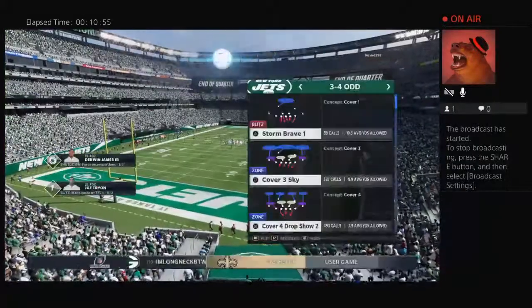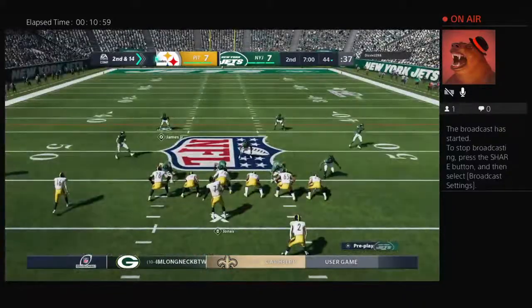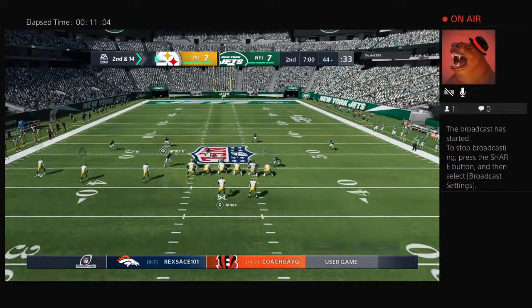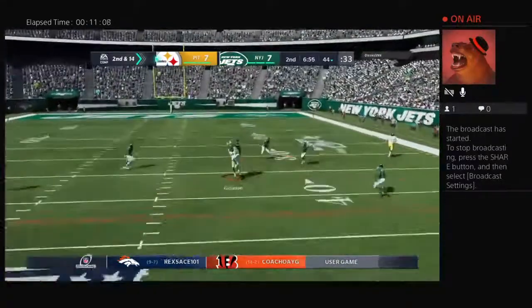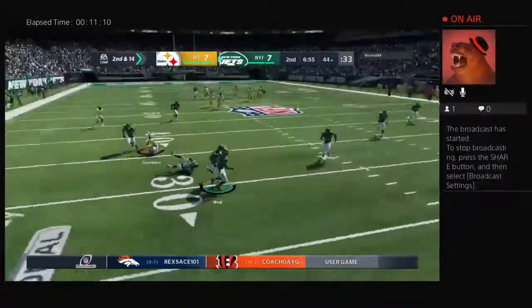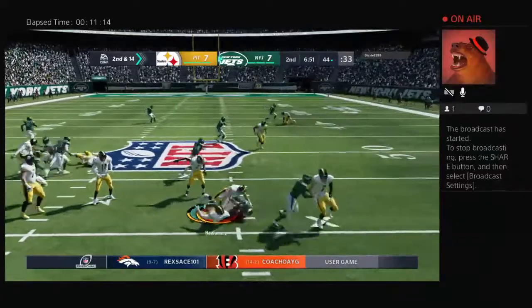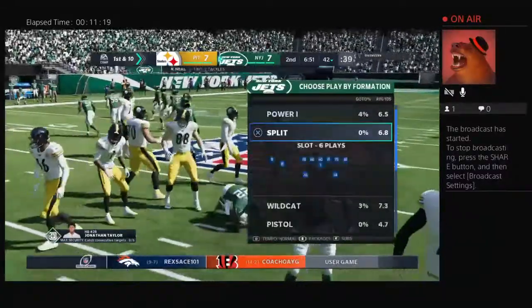These two teams all tied after one. The score tied 7-7. 2nd and 14 as they've got work to do here after the sack. Now that'll be tipped and intercepted. Picked up by Keanu Neal. And the return this time will go out to the 42-yard line.